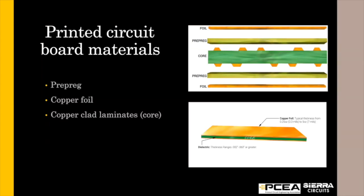Okay, so there's a variety of people in this meeting today. So I got to start here, but I know a lot of people are very sophisticated. So anyways, printed circuit boards, the materials, of course, they're made up of prepreg, copper foil, and then copper clad laminates or core materials, which is basically a combination of the prepreg and the copper foils. So, prepreg is basically B stage material, so it's going to melt during the lamination process. And then copper foils, there are a few types of copper foils and how they're created.